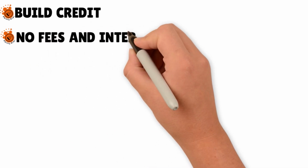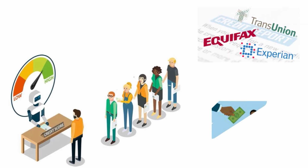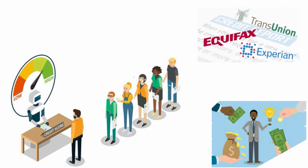And you have no fees and interest rates on this card, so you will never pay an annual fee or any other fees and interest rates. The way we understand this card is that you use your own funds deposited in your account, much like a debit card, and you don't get any credit line from the card issuer, as I just explained earlier.